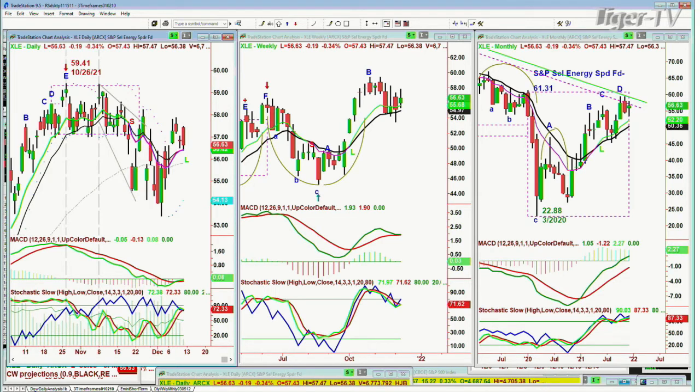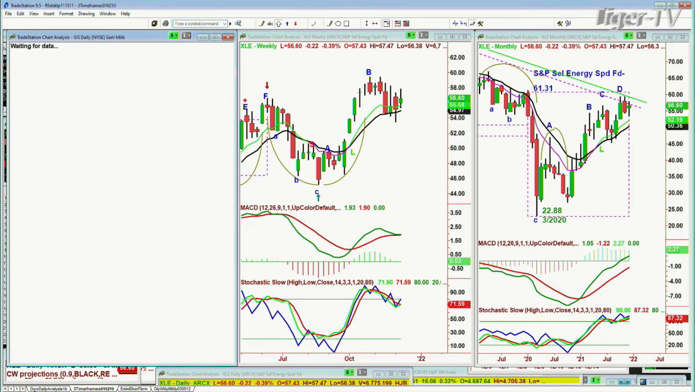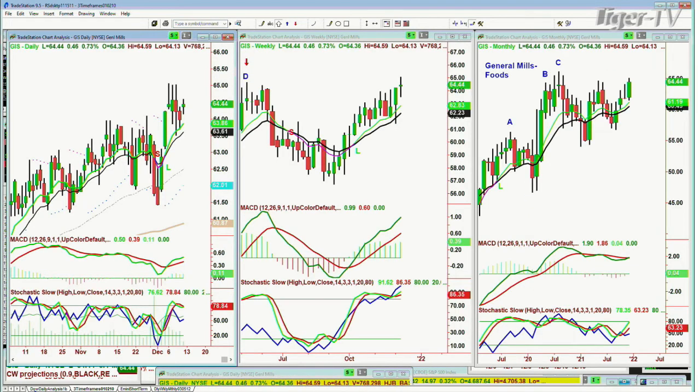But at the same time, I think you've got to be very selective. We went through this yesterday, if you're looking at the defensive stocks, like a General Mills, GIS, trading almost at a high, it's saying that there are things happening here that you've got to take into account for the next 6 to 8 weeks, and that has to include the inflation aspect. I hope that helps you.